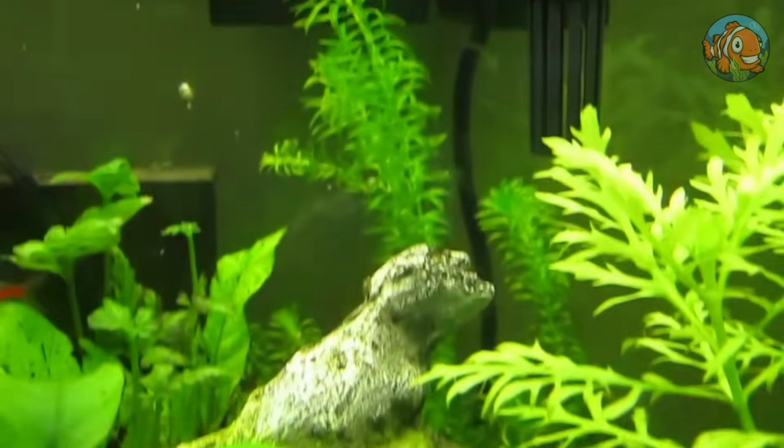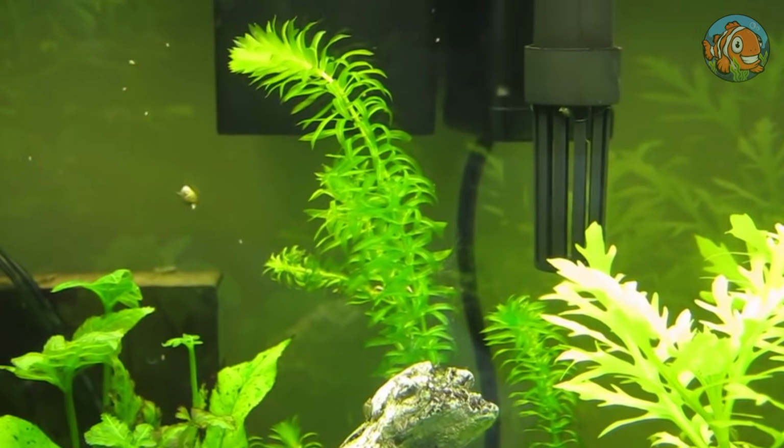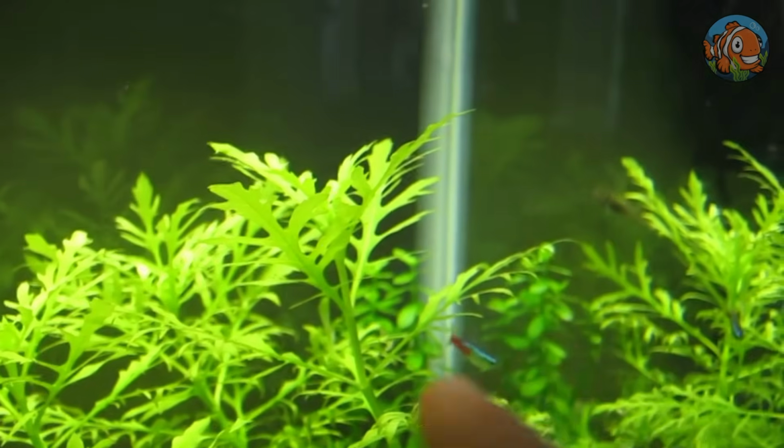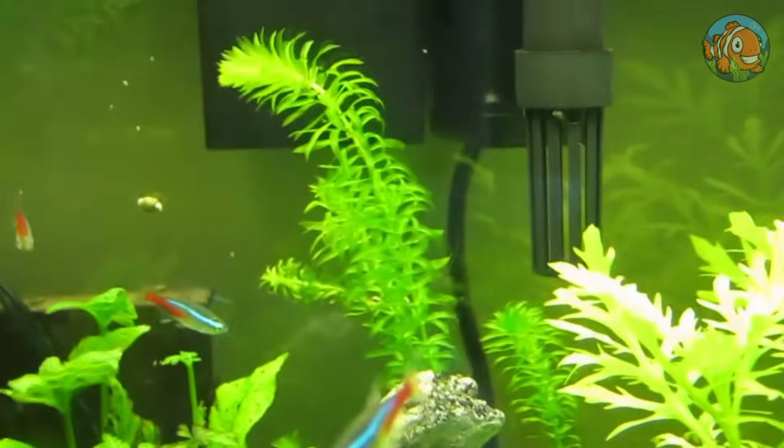It can also be used as a food source for fish like goldfish. Always dispose of your clippings carefully, as it has the potential to be very invasive in nearby waterways.